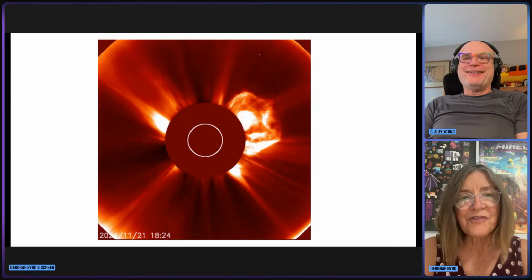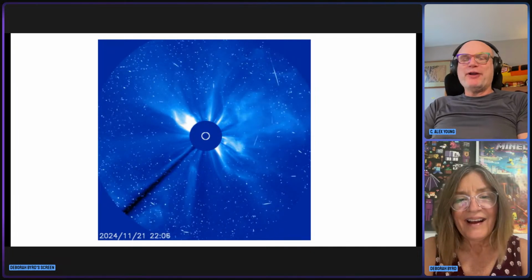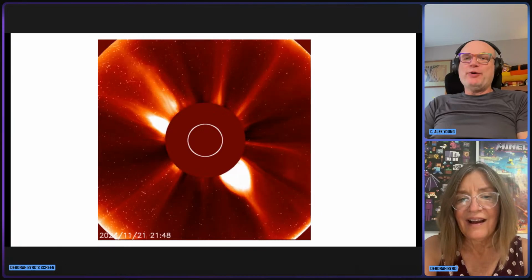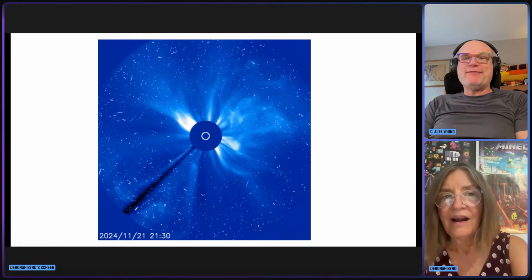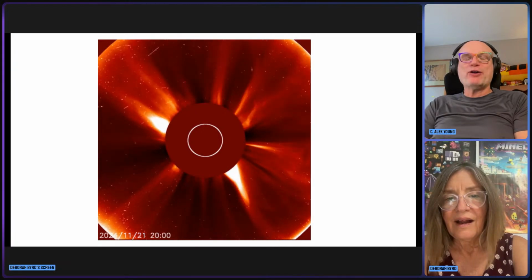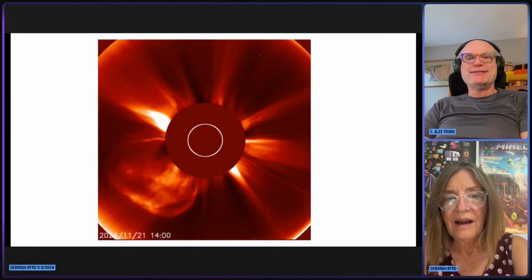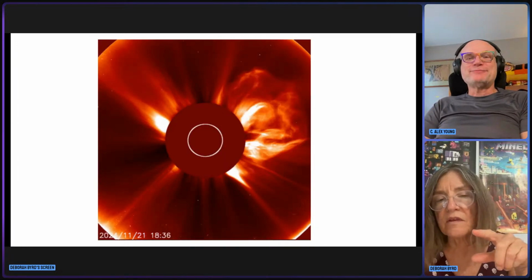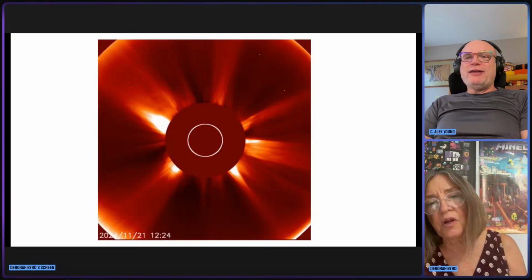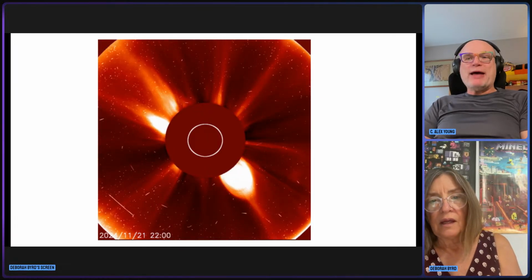Can you see this picture? Yeah, it's pretty exciting. We were wondering if that was going to be headed towards us, but it turns out that was a backsided event. It was strong enough that it sent protons, high energy particles, heading our way, which you can see as the snow on the images. Right. So what was this? This was just this big thing that's blasting off the sun here. Just a coronal mass ejection, right? Yes, that's a coronal mass ejection.